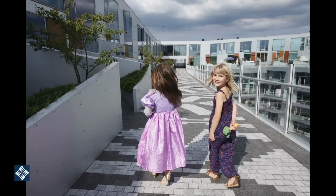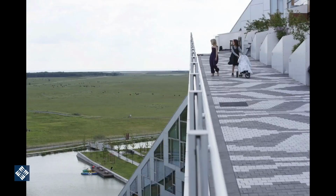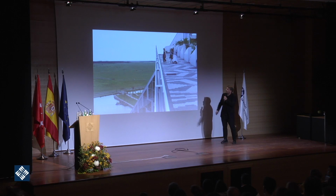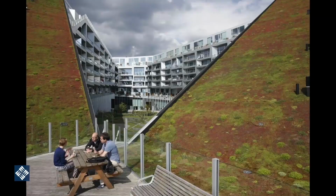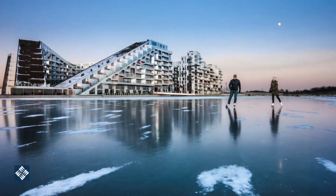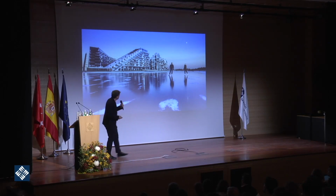Again, two girls that live on the seventh and the ninth floor don't have to take the elevator down to the courtyard, they can just walk down and visit each other. So a whole new kind of community, but in a vertical setting. Maybe one interesting aspect is that when you're doing a project like this, I think this is one of the more socially successful things we've done.